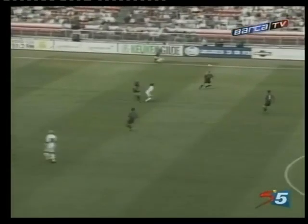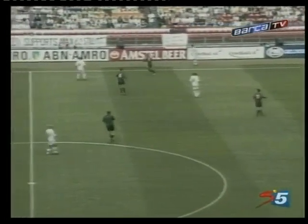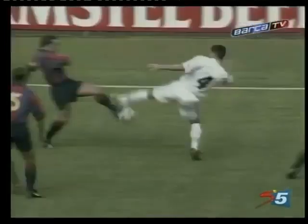Well, this pre-season has been a discreet one so far for Lazio. They've drawn 0-0 with Ajax and Bayer Leverkusen, and they lost 2-1 to Eintracht Frankfurt. So they did beat Schwarzach 15-1.